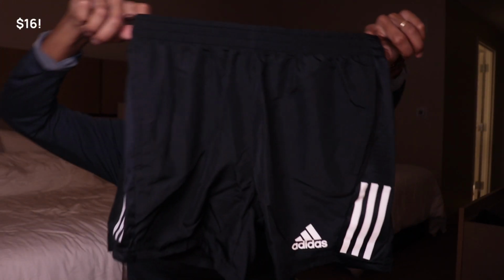All right, guys, so I mentioned that I left my shorts at home, so I was able to find these Adidas Own the Run shorts for $16 at REI.